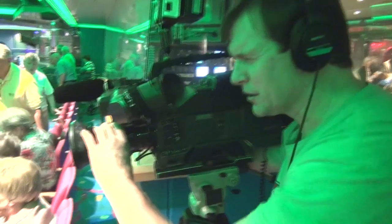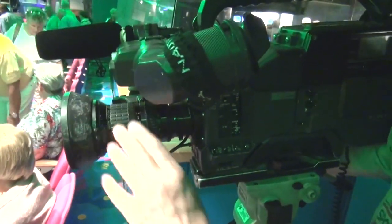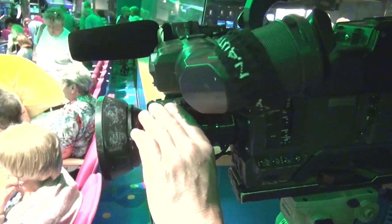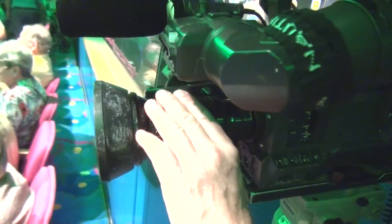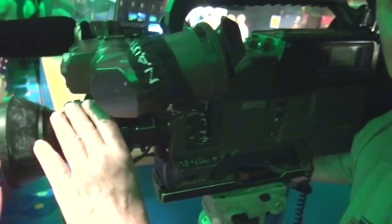Focusing right. You optimize focus by zooming in as tightly as you can, focusing on the object, and pulling back. And then everything's in focus between where you focused and where you pulled back to.